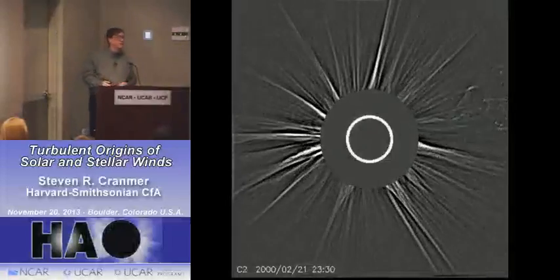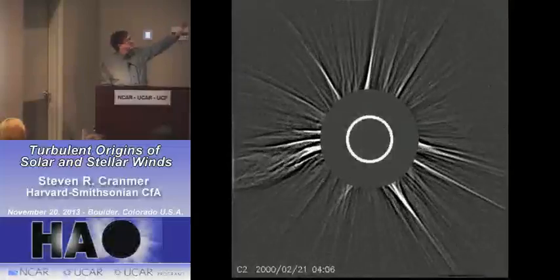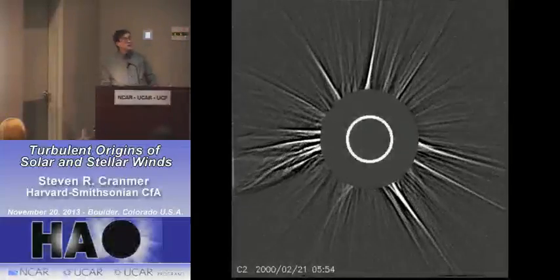But yes, it is an important caveat that we're seeing very small perturbations amplified by this wavelet technique.